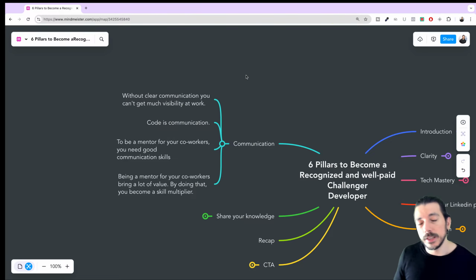As a senior software developer, you need to be a good mentor. So you need to have good communication skills, because sometimes a junior developer will ask you, hey, what's this concept? If you explain it in a very complicated way, you never help this junior developer to grow. So you need to improve your way to communicate in a simple and concise way, because that's the way you're going to help them, right?